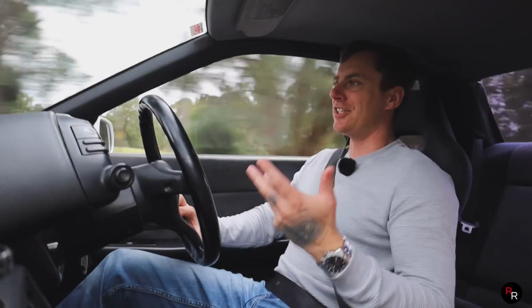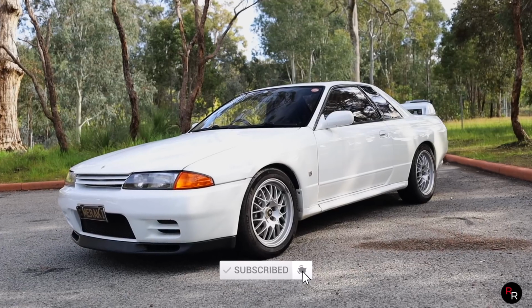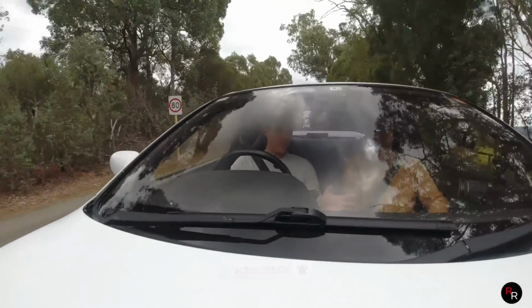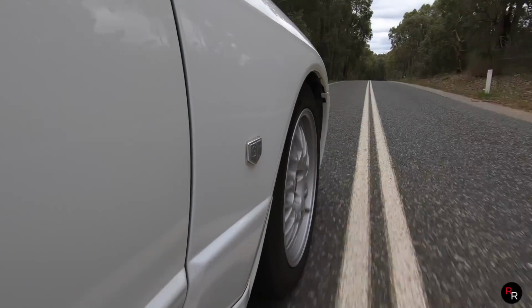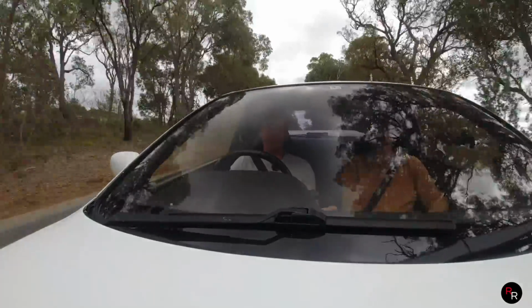Now everybody knows the GTR. It's one of the most loved JDM cars in existence, and they came out in 1989, long time ago, and these 32s went all the way until 1994, this being the last iteration, the V-SPEC2.